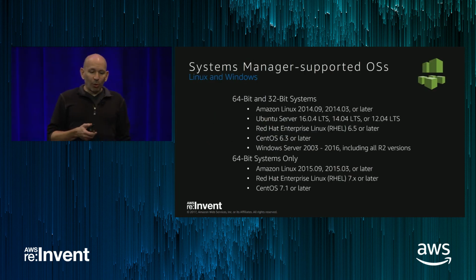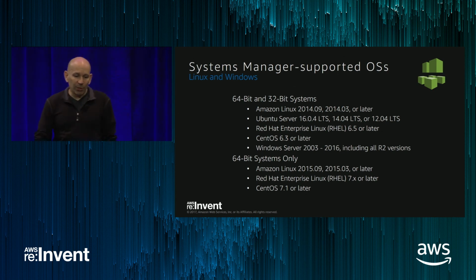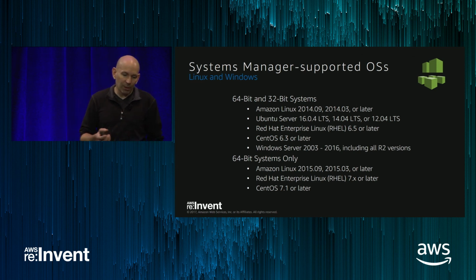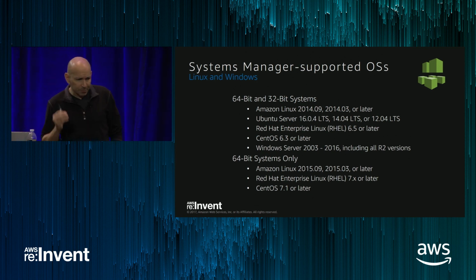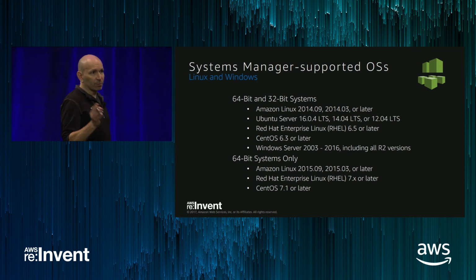The OSs that are supported in AWS. We've got 64-bit and 32-bit systems of Amazon Linux, Ubuntu Server, Red Hat Enterprise, CentOS, Windows Server 2003 through 2016, and the R2 versions, and then the 64-bit systems. As I said before, the agent is already installed on all Amazon Linux AMIs as of about a month or 2 ago, and all Windows AMIs as of almost a year ago, I think it is.